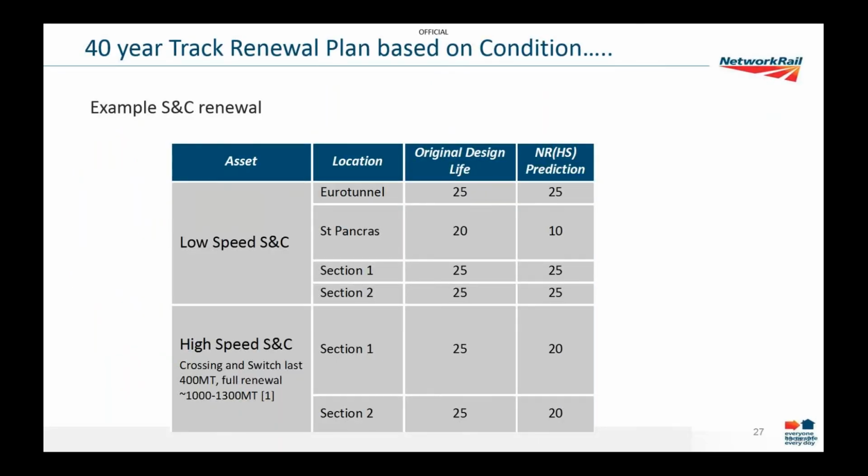Okay, so we have this 40-year track renewal plan, as I said, based on condition. For example, for S&C, you have low speed S&C, and you have the original design life that was predicted by the manufacturer, but from our experience, we might revise that. There's a lot of debate about design life. What does design life mean? Does it mean that it will last 20 years and then you start renewing it, or that it will fail in 20 years and you have to renew it before then?